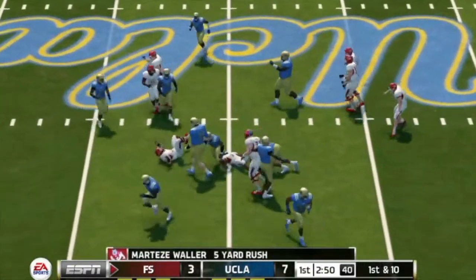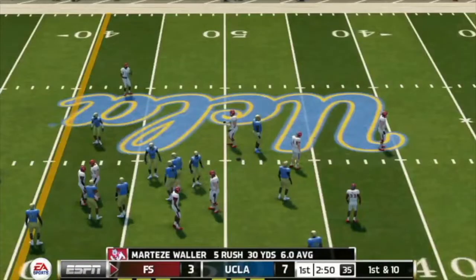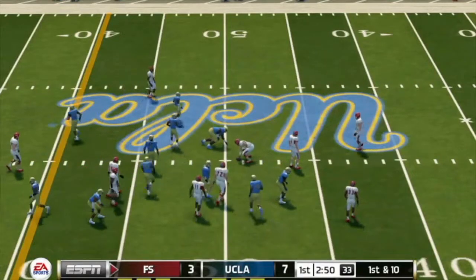Up the middle for a nice gain. A 1st down run by the tailback. Anytime you have an aggressive defense like this, mixing in a draw play or two can soften them up a little.